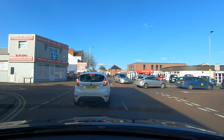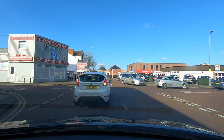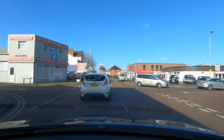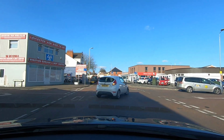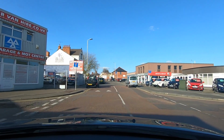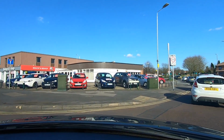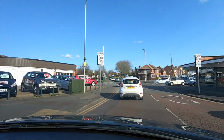Could be a little while. We're just waiting for the lights to change up near the roundabout. They have changed and the traffic is moving forward, so this white car should move forward and around now, and there is space for us to move into that road as well, so we can now make that turn. Obviously you don't want to start making that turn unless there's a space to move into.